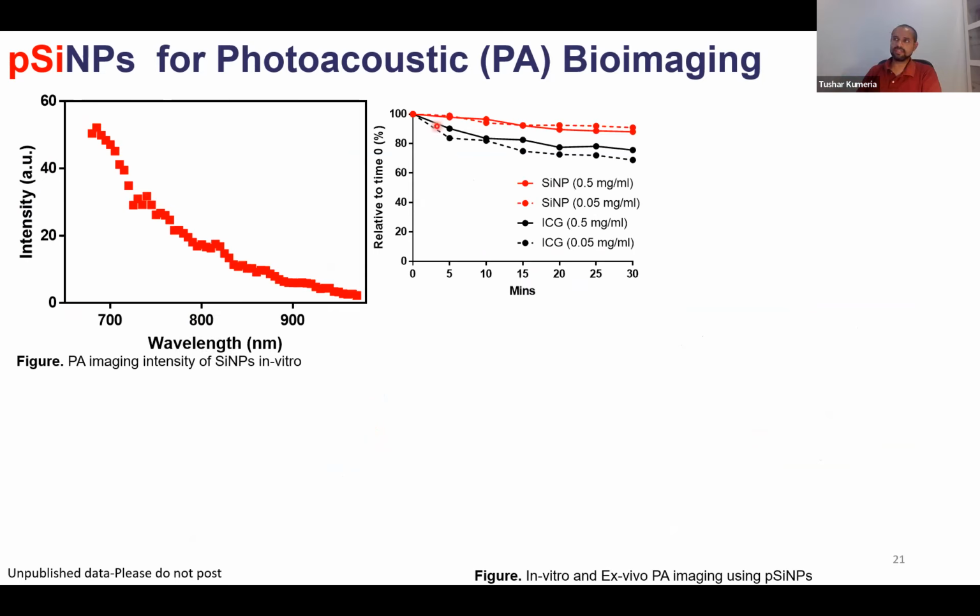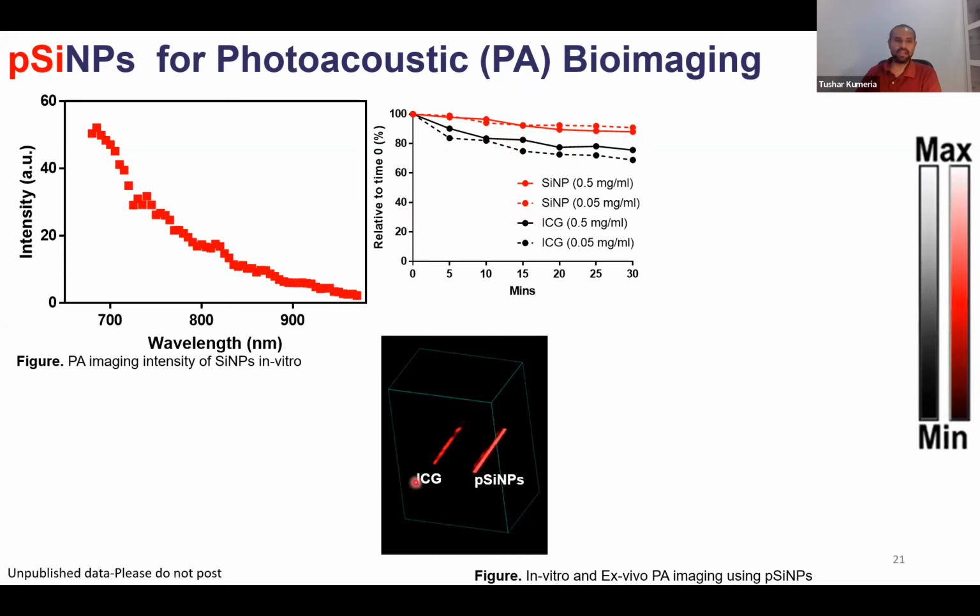The reason to do this is that there's a commercially available and clinically used dye, indocyanine green. The problem is the dye loses its signal quite rapidly, whereas the particles retain their signal over a very long time of excitation. So some of these scans can take a while. This is the photoacoustic intensity. This is ICG in 2D, in 3D view inside a tube, and this is porous silicon. Compared to ICG, we get about 6 times better photoacoustic signal at the same concentration.